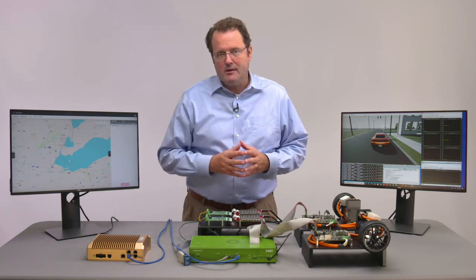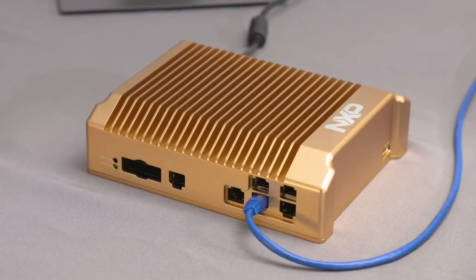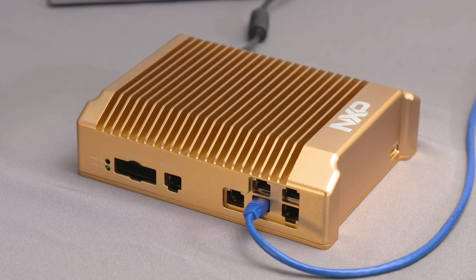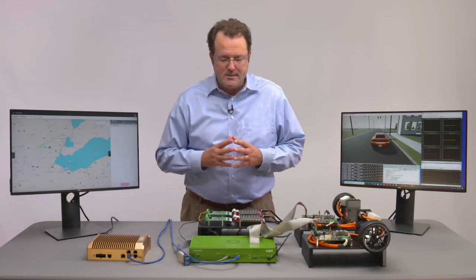The third application implements an MQTT interface to an IP stack, an Ethernet IP stack, that is allowing us to communicate to the S32G that's running the AWS Greengrass core. In this way, we can take the vehicle analytics, pass those to the S32G for edge processing, and then further offload those to the cloud for cloud processing.